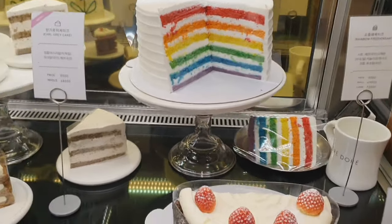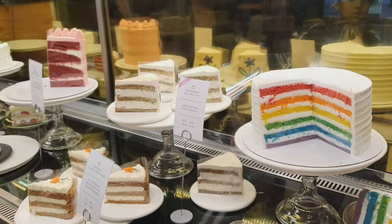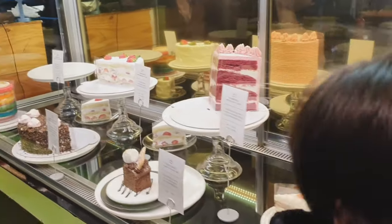And guys, on this side, there's also a coffee shop that sells this delicious rainbow cake.